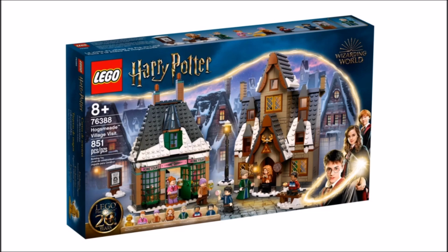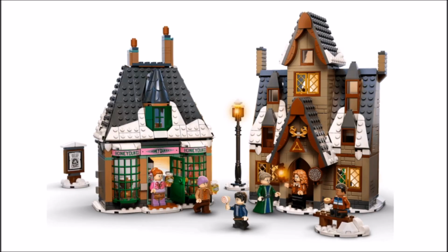You don't need other sets to go with it to make it impressive on display. If anything, the set could easily fit into someone's winter village setup. So if we take a look at what we get in this set, we get 2 buildings. We get Honeydukes and the Three Broomsticks. Now I do wish the set was more similar to the 2011 Diagon Alley set, in which we had 3 buildings. The third building I want to see would of course be the Shrieking Shack.